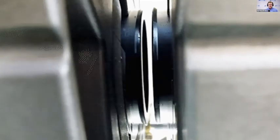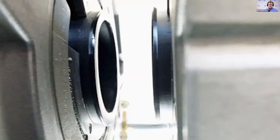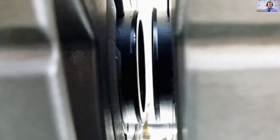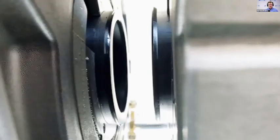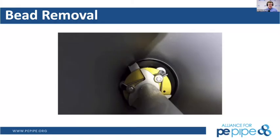And the beauty and the magic is illustrated right here in this little video where we're taking 2 shaved, heated ends and sticking them together and creating that double rollback bead. And this is what your spec needs to reflect, that the operators doing this work are properly trained to ASTM F2620. Clean it, shave it, heat it, fuse it. We're going to go into this in much greater detail on March 17th. Sign up for that event.